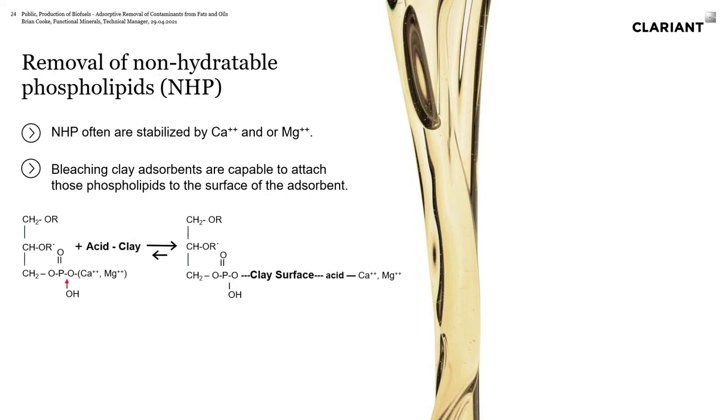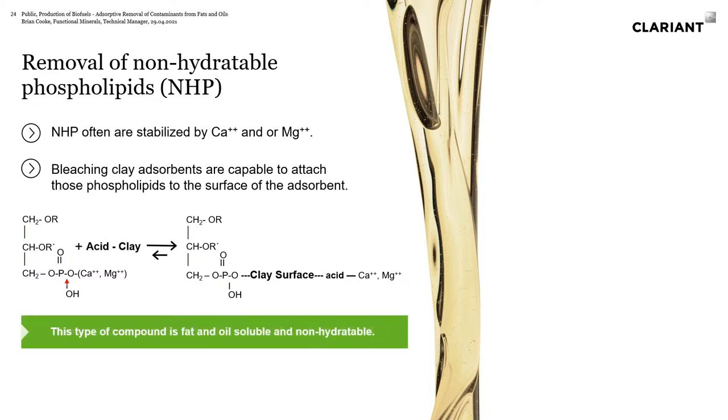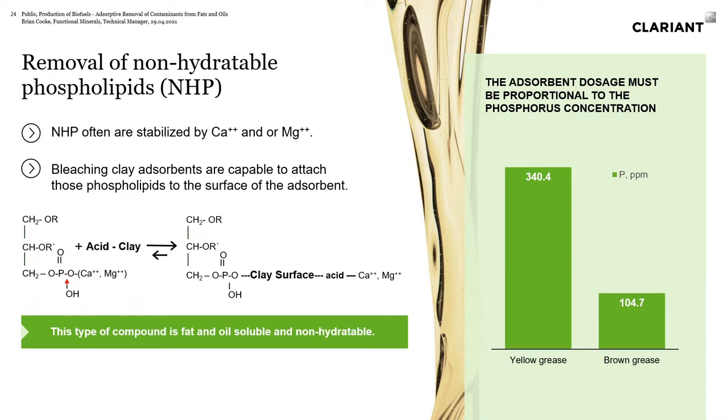So looking at the non-hydratable phospholipids, they're often stabilized with calcium or magnesium. You can see the process here on the left. You have the phospholipids interacting with the acid clay. They get bound to the clay surface, and then they're filtered out so they never reach the catalyst and damage the catalyst. On the right side of the table here, you're just looking at the adsorbent dosage is going to be proportional to the phosphorus concentration. So if you have something that has 340 parts per million phosphorus, you're going to be using a lot more adsorbent than you would with something with 100 parts per million phosphorus.